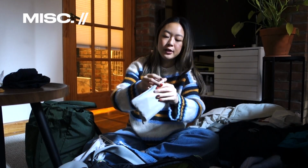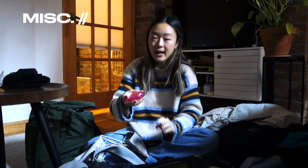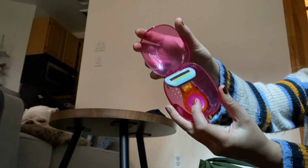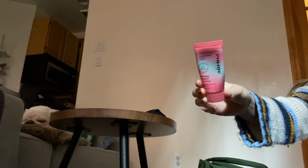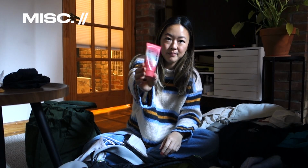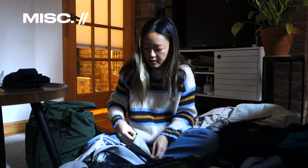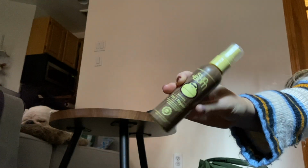I also have this pouch here. It just has a few of my things that are not gonna fit in my main toiletry bag. So I've got my travel shaving razor here. I also got my main hair conditioner, which is actually more of a hair mask because my hair is balayage, so I bring this one with me. And then I have a deep conditioning leave-in hair treatment by Sunbum.